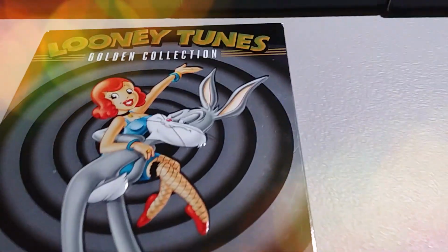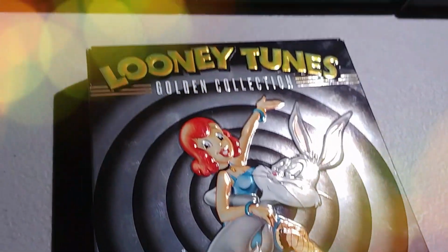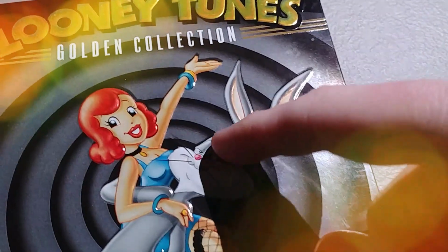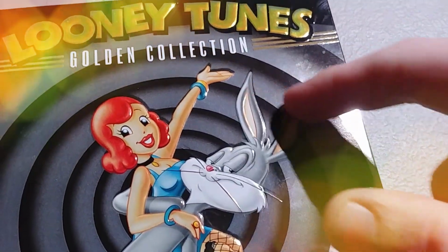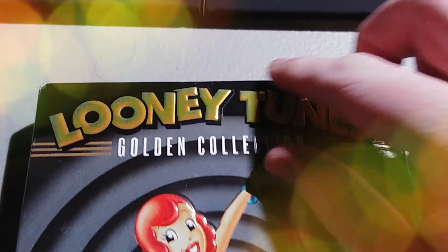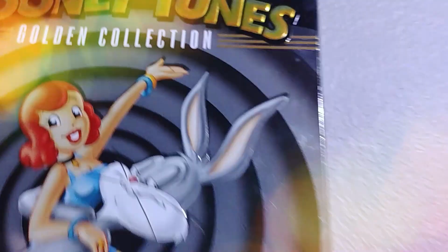So, volume 3 of the Looney Tunes Golden Collection. Now, I love it when DVDs do this. After all, I am the DVD king. When they have images that stick out and you can touch it with your finger and it feels really cool looking. I love how the Looney Tunes logo is in pure gold. After all, it is the Golden Collection.